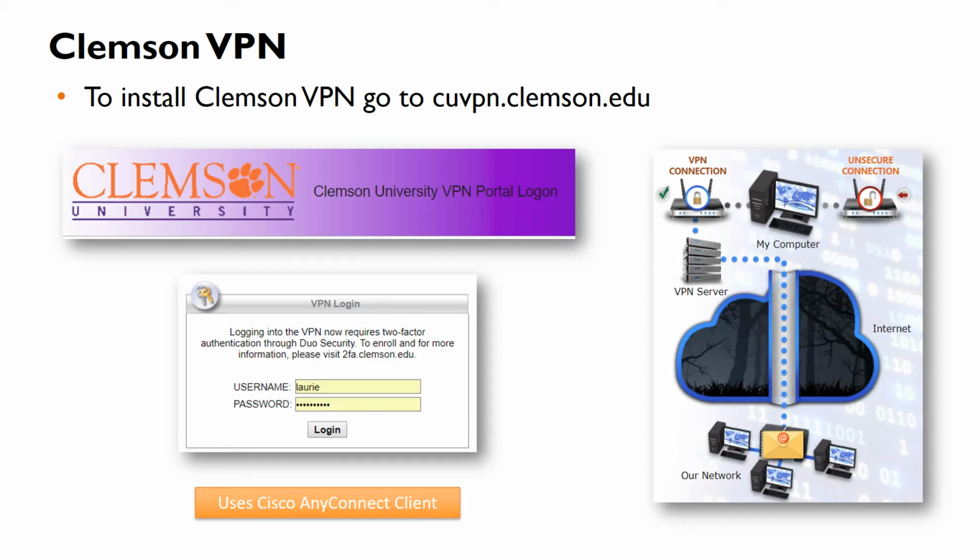The VPN is necessary to use some Clemson resources remotely or from off-campus. You can also use CUVPN when a secure connection is needed when using public Wi-Fi. This can prevent your information from being stolen.